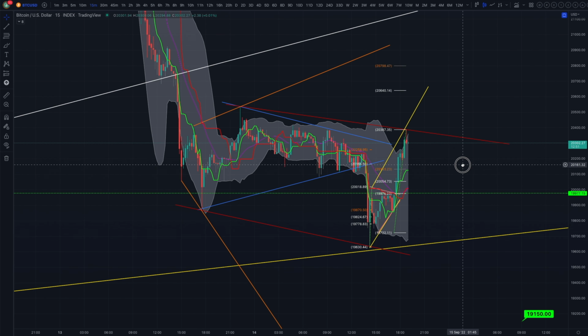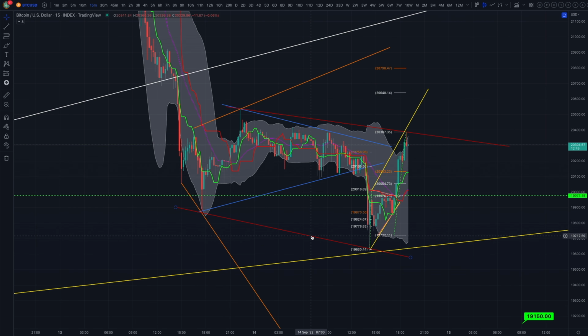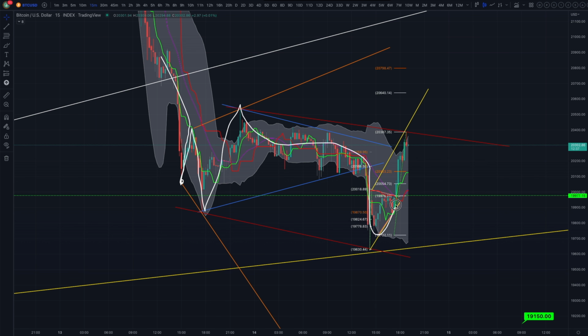We are on the 15-minute chart on Bitcoin. We fell down into this wedge here. So we hit the orange 1, 2, 3, 4. And then we did our swoop down. And now we're working on heading up to the orange. So there's a good possibility, as it's got to break up or down, as it's a sideways broadening wedge, that we're going to break up here.